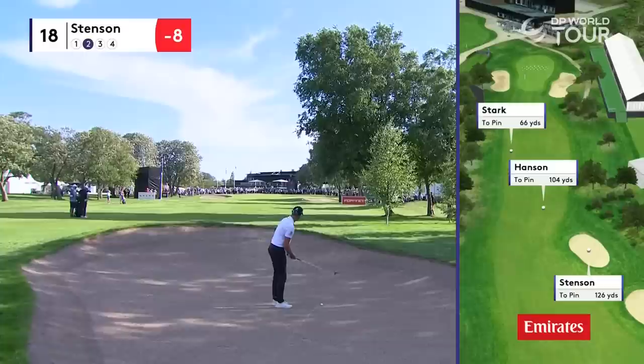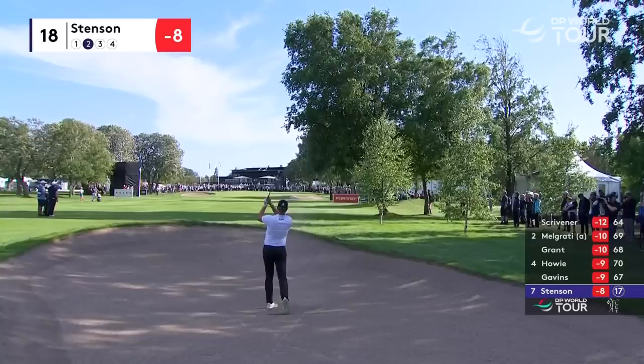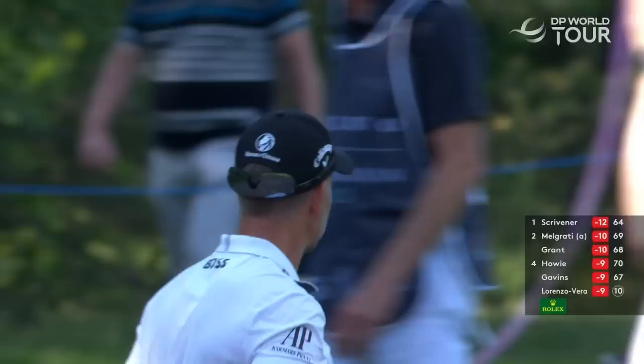Pretty much a standard wedge, really. Nice clean lie. It's going to have a bit of spin on it. Green sits from back to front. Been a good day. He's played really well, actually. Could be the man to beat. Calling for it to travel. He knew that that would have quite a bit of zip on it.